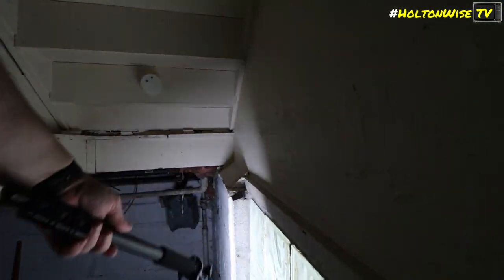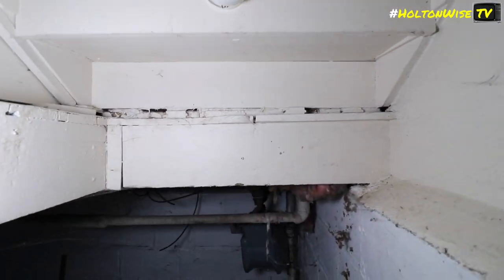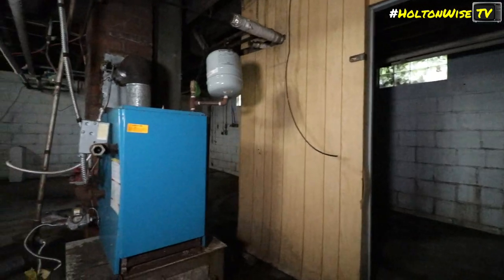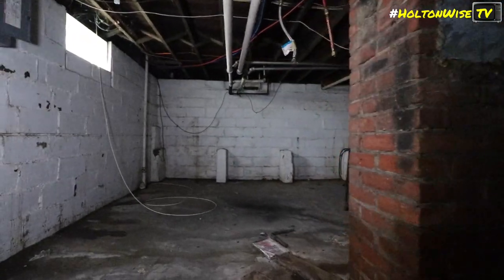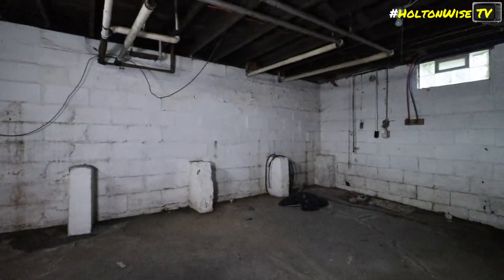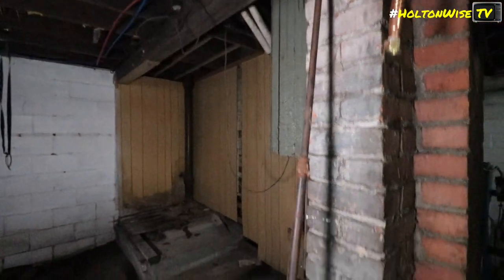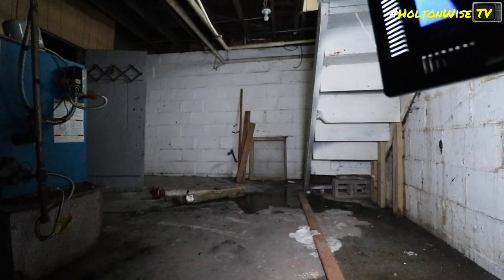Is it fucked? Gah! So many spider webs, bro! Please don't let there be anything down here, like actual mechanicals. Oh, this reeks. There's a boiler. And electrical panels. I don't know if you can see through the spider webs. And here's your hot water tank. Alright. Ow. Fucking spider bit me.